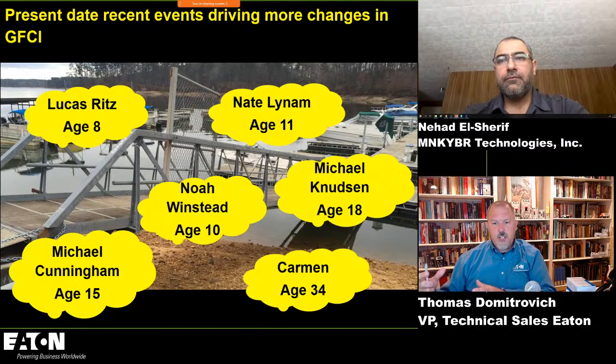There's code changes around it, and I know there's research and development going on right now to help understand what we can do to help reduce the likelihood of deaths in and around marinas due to electric shock drownings. It was a really sad story, but it was an eye opener, because I learned about Lucas and then all the other incidents a few years back, and it was like, wow, this is just something that you'd never think of. But yeah, it's a real hazard, marinas.